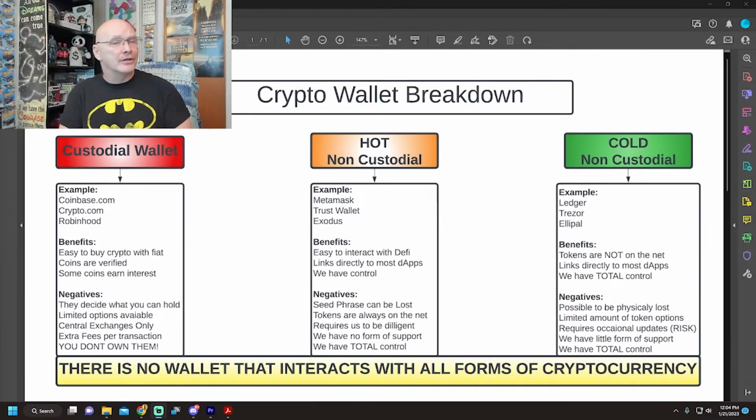Now, the other concern to be aware of is these tokens are always on the net, which makes them susceptible to cyber attacks, to targeting, things like that. So if you get a virus on your computer by going to some weird game site or something, and it affects that, it can actually access your wallet and drain your account. So it really falls up to us to be very diligent and absolutely know what we're doing and be careful about it. I hate to tell you, the next downside is there's no support.